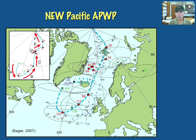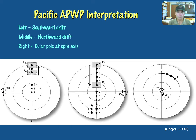Okay, this is a little cartoon. I don't have a lot of time to go over it, but it's in your PowerPoint if you want to look back at it. On the left-hand side, we have an Euler pole that shows the plate, which is the gray box, moving southward towards the equator, and the paleomagnetic poles also move southward towards the equator because that rotation pole causes them to move the same way. And there's a mistake there. The poles should be labeled 6, 7, 8, just like the positions P6 through P8 of the pole.